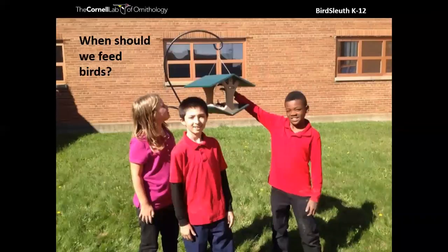Another common question we have with educators is, when should we feed birds? Can you feed birds year-round? What kind of impact does that have on them finding natural food sources? And you can feed birds year-round. We do here at the Lab of Ornithology. It doesn't have a significant impact on the birds.